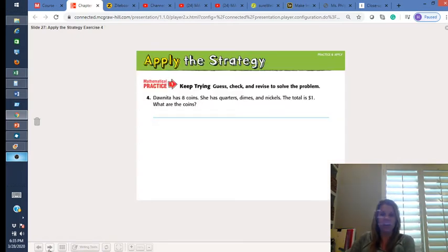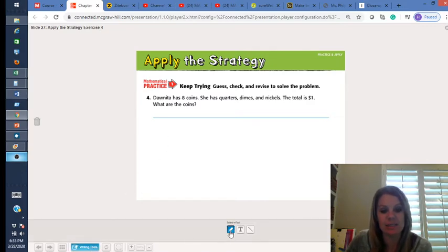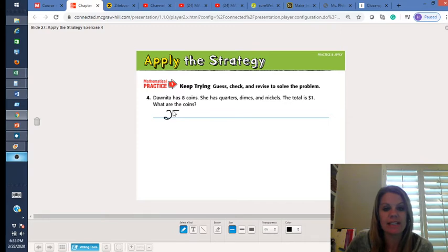All right, number 4. Ooh, she's got 8 coins. She's got quarters and nickels and dimes. Okay, quarters are 25 cents. Oh goodness, I'm going to erase that. Not a good 5. Okay, quarters are 25 cents. Dimes are 10 cents. And nickels are 5 cents. Oh goodness, you guys, I can't draw very well. Okay, she has a total of $1. And how many coins does she have?